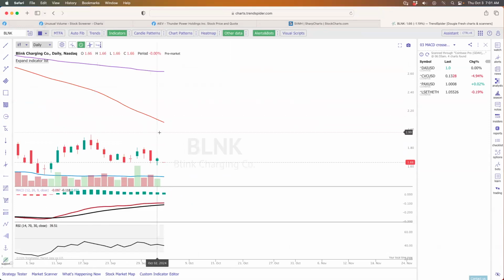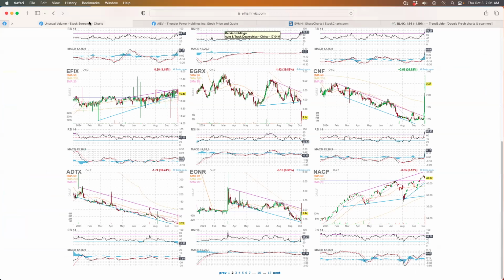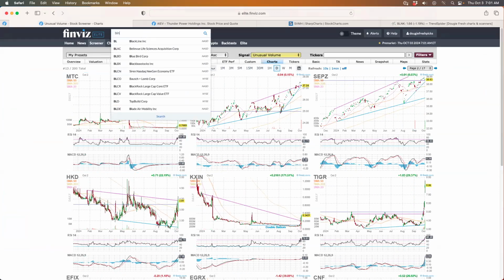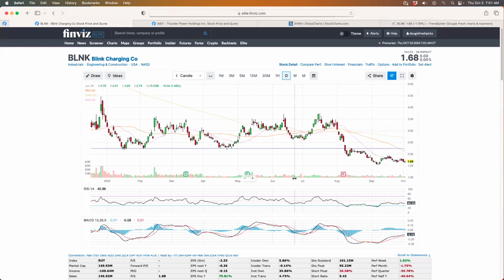BLNK, another one we've looked at a lot. It just jumped up for today's date. And it's opening at 166. It's down a little bit, but looks like it wants to roll off that MACD, BLNK. So we're going to keep our eye on BLNK as we usually do and see when this bad boy wants to actually run. It's right there. I mean, it's getting set up. You can see it right there.